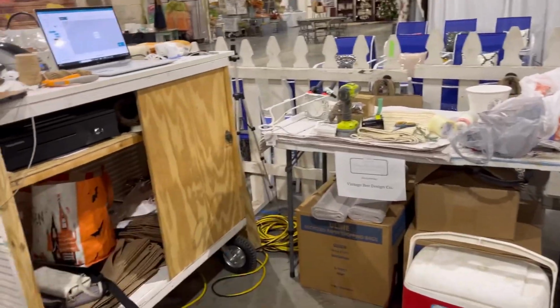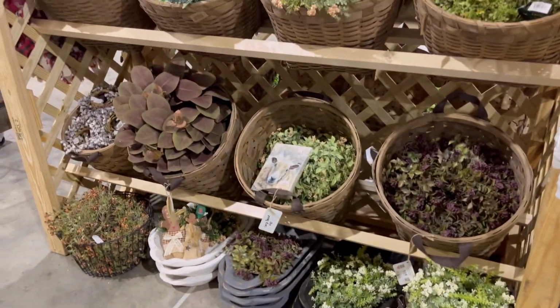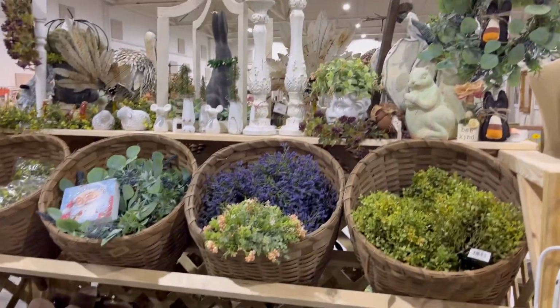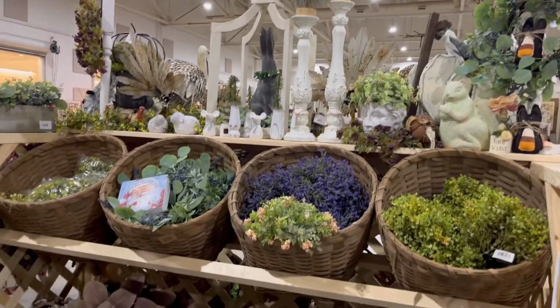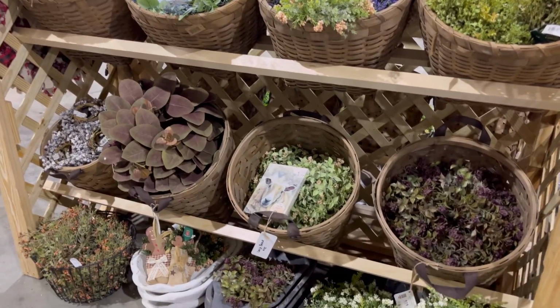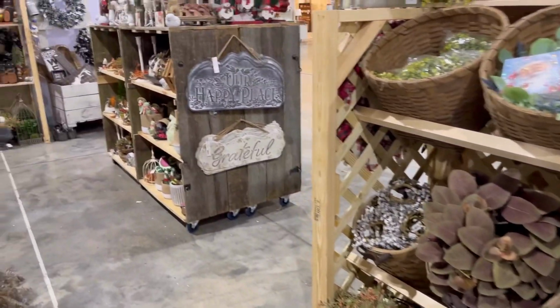This is kind of our junk behind the scenes. We haven't worked on cleaning this up at all. It'll be cleaned up tomorrow. And then here is the back side of the new floral display. And we've got a lot of merchandise that is unusual or new for us, so I hope that it does well.